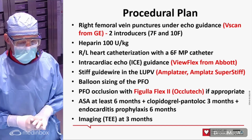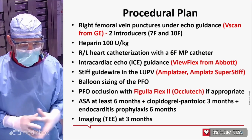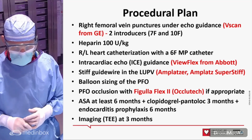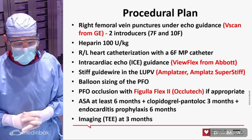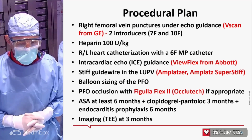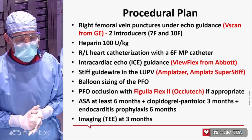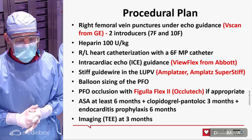Next slide. So this is a procedural plan and we are going to start to work soon. So we will go from the right femoral vein. Typically 2 punctures: one for the echo, because we will do an intracardiac echo, and the other one is going to be for the sheath for the device. We will give aspirin for the puncture. We will do a right and left heart cath, but a quick one just to exclude significant pulmonary hypertension or a significant increase of the filling pressure. I think we should always do that before closing a hole in the heart.